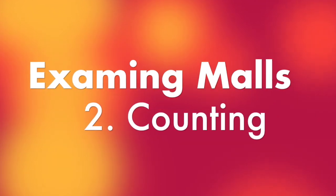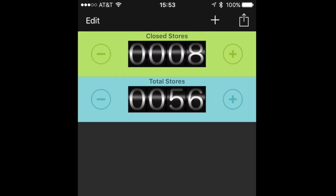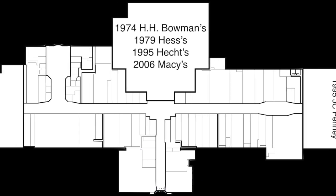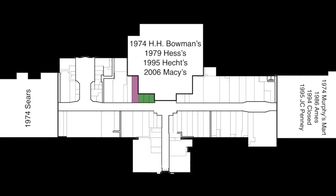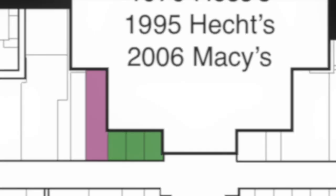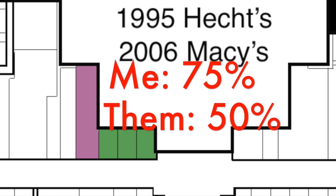The second part of the mall process involves counting. We count using a program called Tally or a program called Tally Pro, depending on whether one or two people are counting. We count the mall on a slightly different basis than that of the average mall owner. We do it based upon the number of occupied storefronts versus unoccupied storefronts, whereas the average mall owner uses the percentage of occupied square footage. We are utilizing this metric because this is what is visible to the average person walking through a mall.